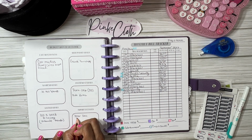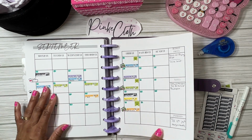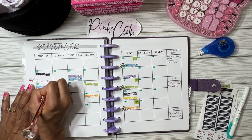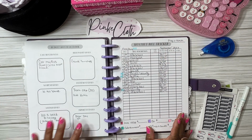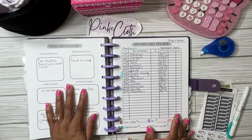All right, so then we have Labor Day. Is that on the 4th? I think that is on the 4th. That's Monday's date. Let's see. Yep, that's on the 4th, so that's Labor Day. So let me go ahead and write that on here. Okay. All right. So that is our budget month outlook. You can go more detail. I just kind of skim a little bit.